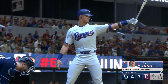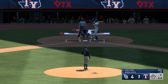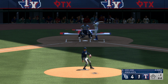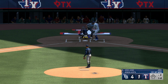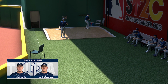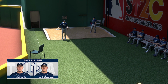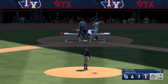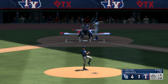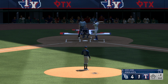Back at Globe Life Field, here's the third baseman, Josh Young. Uceta back to work. Well, it's critical right here that they bear down and turn in some quality at bats. Try to chip away at that lead, because if it gets to the 9th, that closer's coming in. Uceta, 27 years old, and he was born in the Dominican Republic. Got it started a little too early. Strike 1. 1-1.